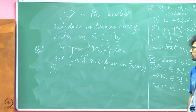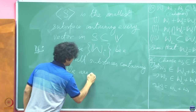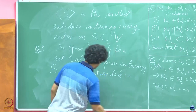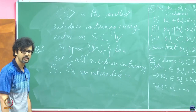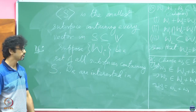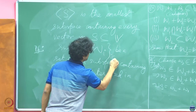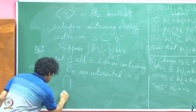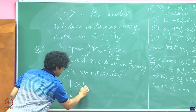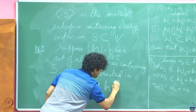So now observe this argument. We are interested in what exactly? The intersections, correct. So we are interested in this, okay? So this is i belongs to some index set, which we define as some W star.